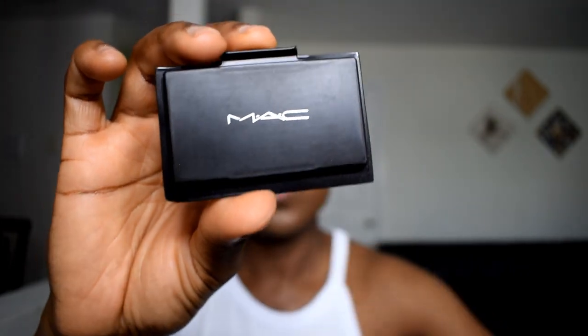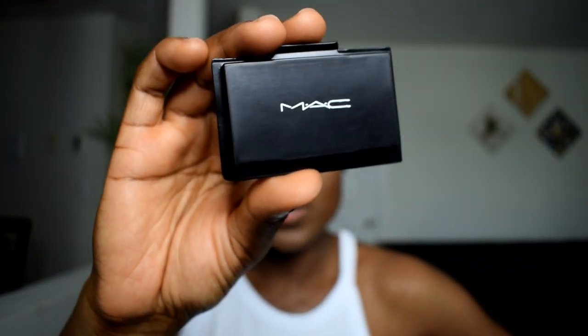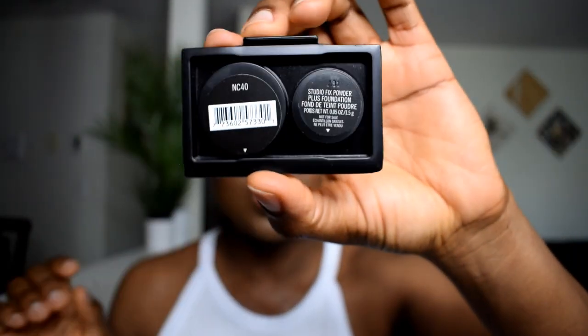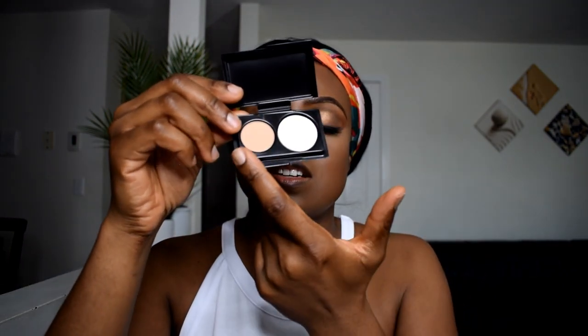Now I got the MAC Studio Fix Plus Powder Foundation as a sample. You know when you purchase a product, they give you samples. So I got it as a sample, but I got it in the shade NC40, which I didn't need. I don't have any MAC setting powders that are light enough to be used as an under eye setting powder. So what I'm gonna do is mix this powder. This is what it looks like inside. It's a light nude color, so that's gonna be too light for my under eye. It comes with a powder sponge.